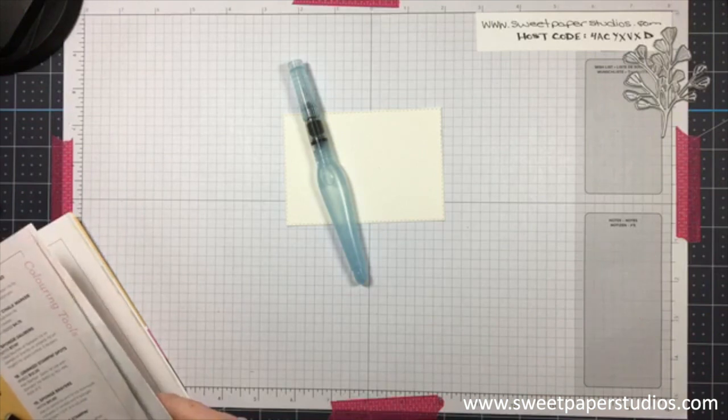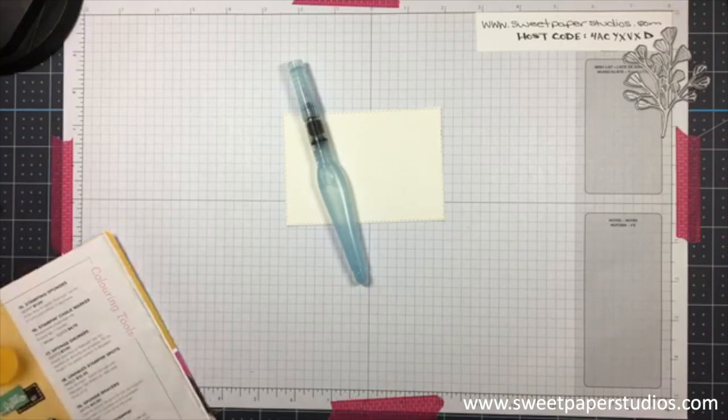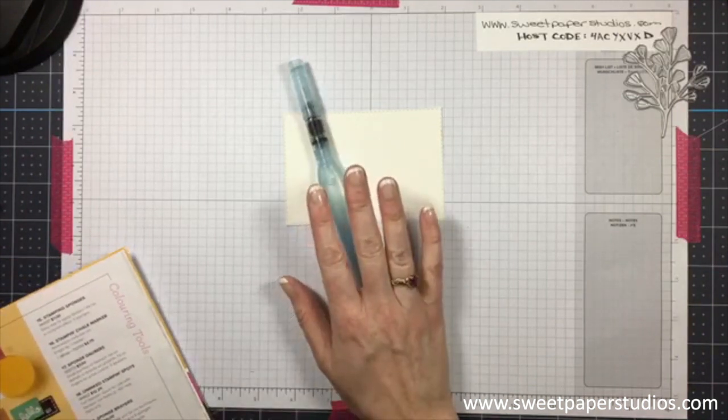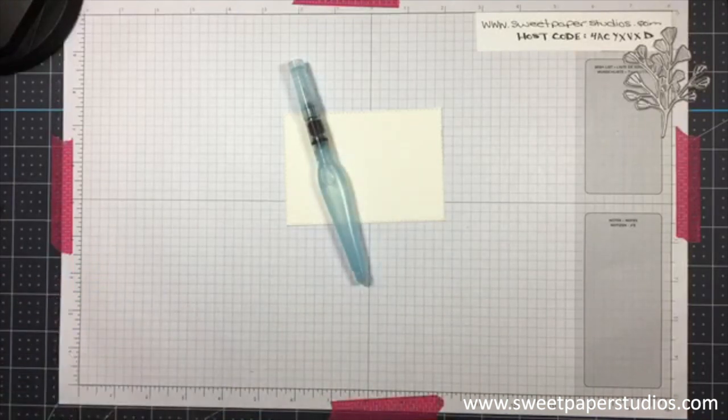Okay, so I guess there they are. Yeah, so they're just called water painters. You do have one fine tip, medium, and large. And of course you're going to want to use them on your watercolor paper.